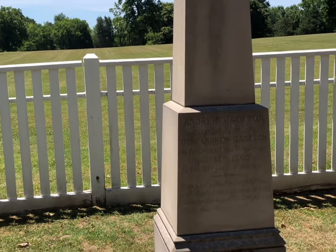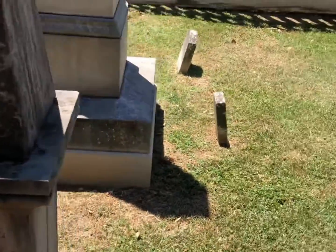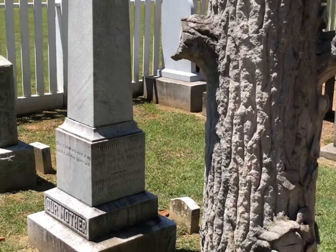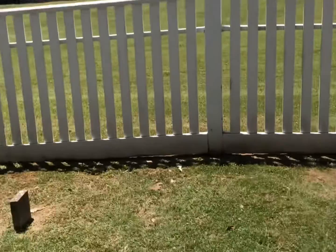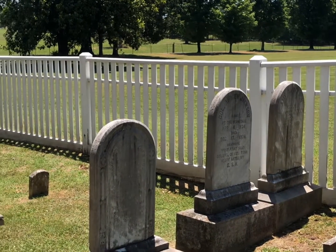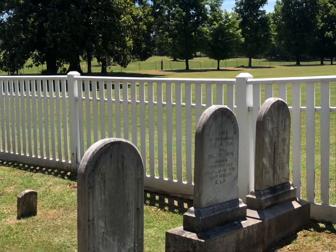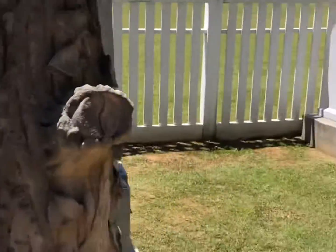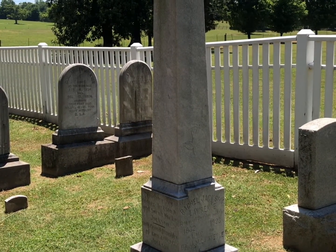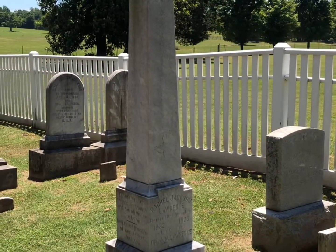So this is their adopted son, who was Rachel's nephew, I believe, that had also lived here and took care of the place. Colonel Andrew Jackson, who was born here at the Hermitage, died in what appears to be 1908. And there's Rachel Jackson Lawrence, who they had told us about, who had also lived here and in the early days of the museum actually led tours. She died in 1923, so she lived a long time.